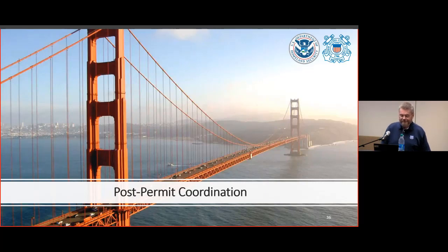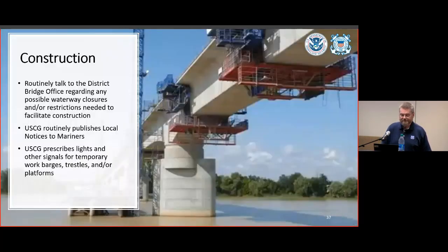Okay, post-permit coordination. When you're building your new bridge, the Coast Guard will actively monitor your progress. If you need to temporarily restrict vessel movements in order to facilitate construction, then you're going to need to talk to the district bridge office, and then they'll coordinate with the applicable captain of the port.